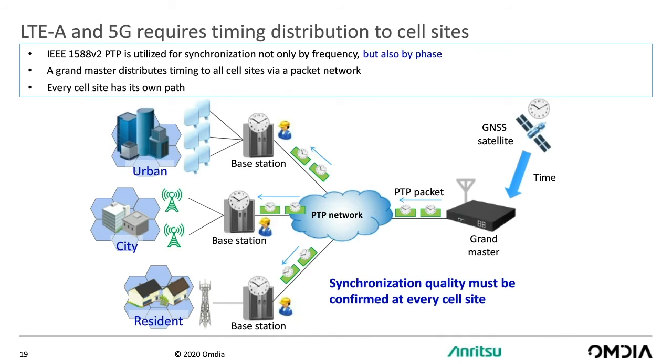Thanks, Joe. And to build on what both Hugh and Joe just discussed, one of the transport solutions mentioned earlier for time-sensitive networking to support network synchronization is Precision Time Protocol, or PTP. In this slide, I'm displaying a simplified high-level diagram of how that timing flows, starting from the Edge Grandmaster, which is on the right-hand side of the slide, through the Edge Transport Network to various cell sites that are on the left-hand side.